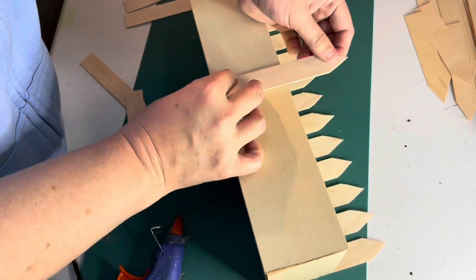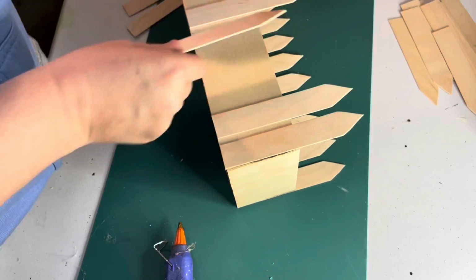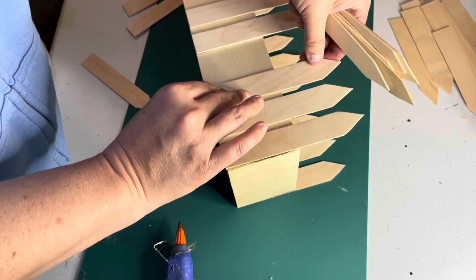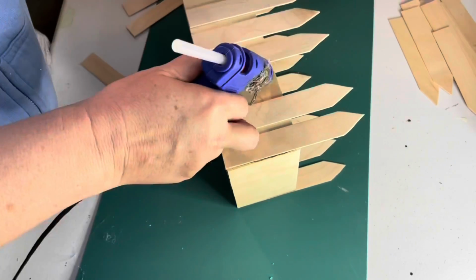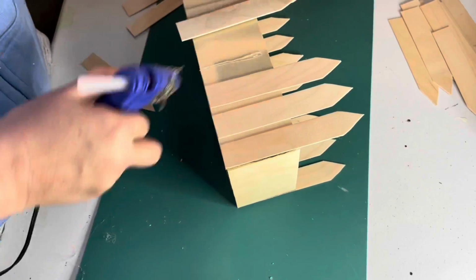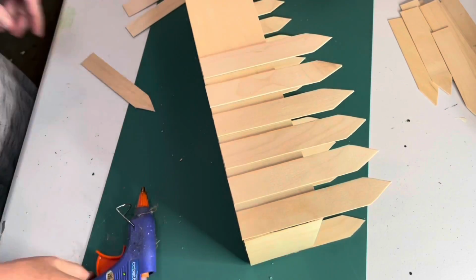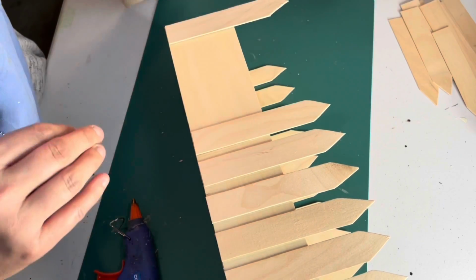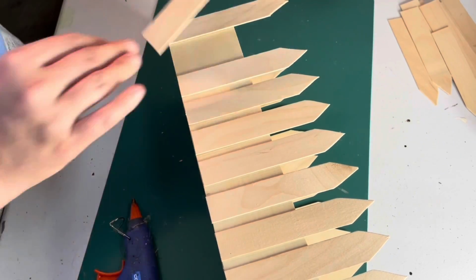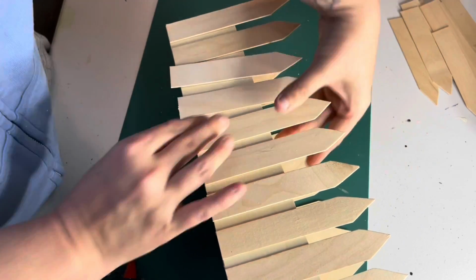Then it was time to attach the picket pieces to the box. I lost the footage for the first side, so you can see it there at the back. And embracing my particularness, I found it most precise to glue down the center piece first and then one of the ends. Once those were glued down, I lined up the additional sticks in between to space them evenly. It worked out so that there were 11 pickets across the front, which were all about 1/4 inch apart, and then there were 4 pickets on each side.